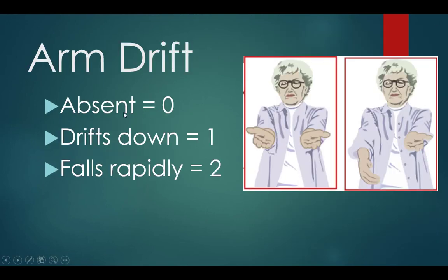Arm drift, so no arm drift, again 0. If the arm drifts down just slightly, we're going to give them a 1. If it falls rapidly, they have no control, it's completely flaccid, then we're going to give them a 2. So again, 0 being nothing is going on, 1 being very minor, and 2 being falls rapidly. Obviously the higher the number, the worse the stroke symptoms are.